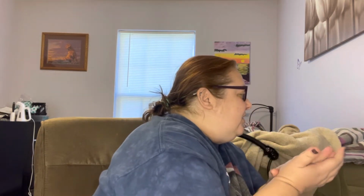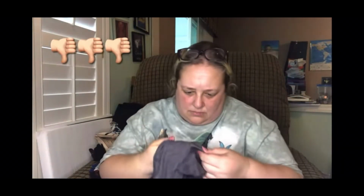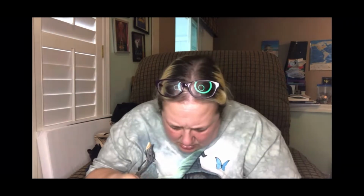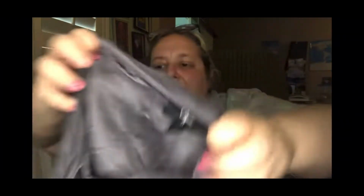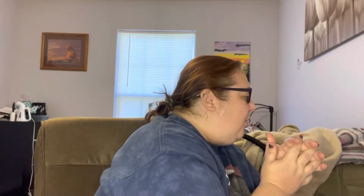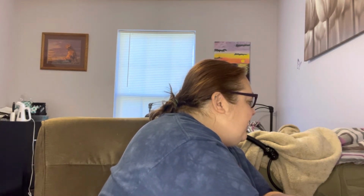Same with this aqua silk gray sleeveless blouse, size medium. All right, this is aqua. This is silk. It looks like it has holes. Yeah, all the pleating, you don't really see it when it's down, but if you pull the pleating out, it looks like it has holes. It's also a size medium. I don't know this brand. Again, it was a holey mess, and that just got redonated. So no good stuff there.